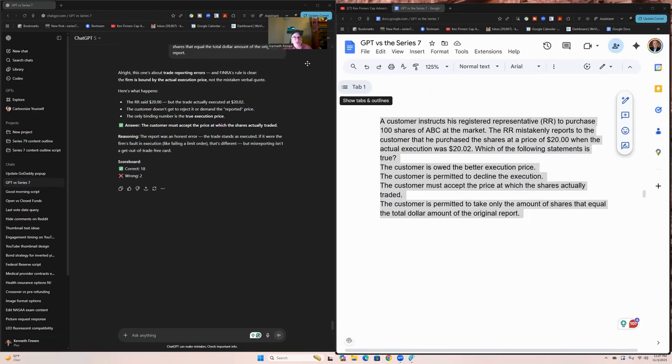This one's about trade reporting errors, and FINRA's rule is clear. The firm is bound by the actual execution price, not the mistaken verbal quote. Here's what happened. The RR said 20 bucks, but the trade actually happened at 20.02. The customer doesn't get to reject it or demand the reported price. The only binding number is the true execution price. The true price. Truth will set you free. The customer must accept the price at which they traded.